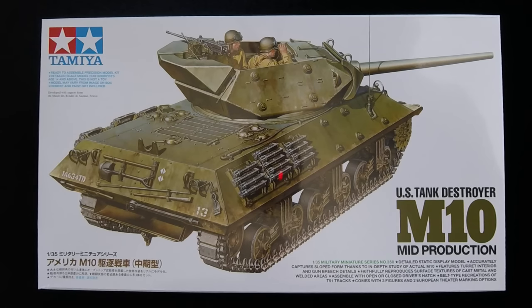As much as I said it's not exciting, that's just a subjective thing, it's just me. Some people obviously probably are excited about this kit, so good for you, and I'm glad. I certainly don't think it's in any way a bad kit. It's just, I don't know, I have a hard time getting excited.